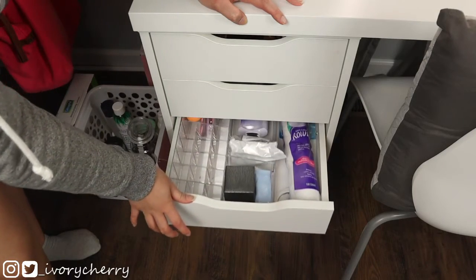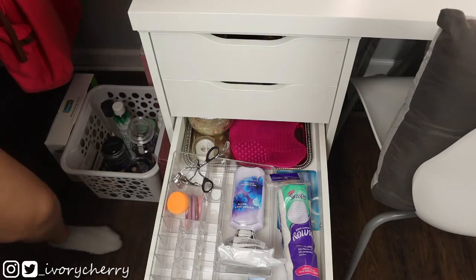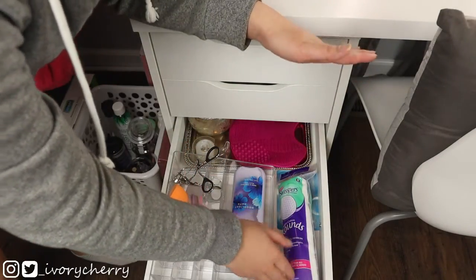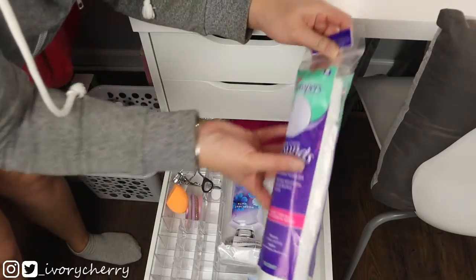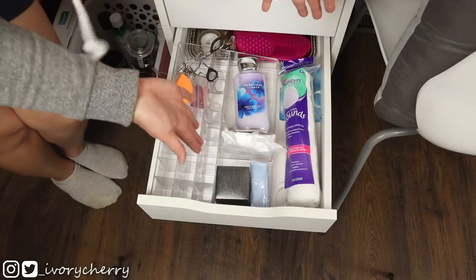In my third drawer is what I like to call the backup drawer. So right now I already have enough beauty sponges, but if I need a clean one, here it is. I have cotton rounds already on my vanity, but if I need more, it's right here. I think every household has a junk drawer, and this is it for me.